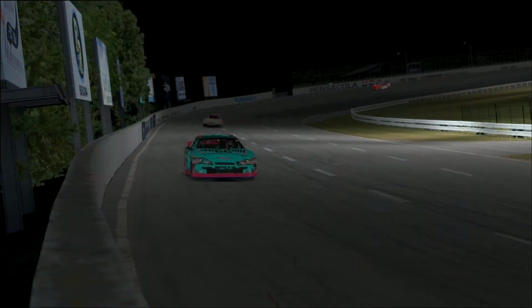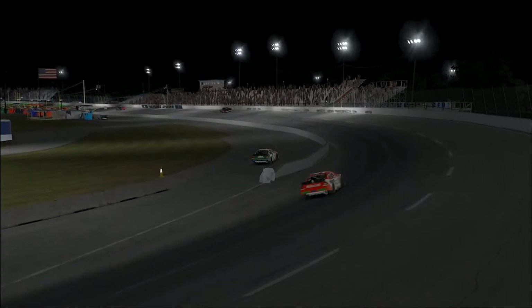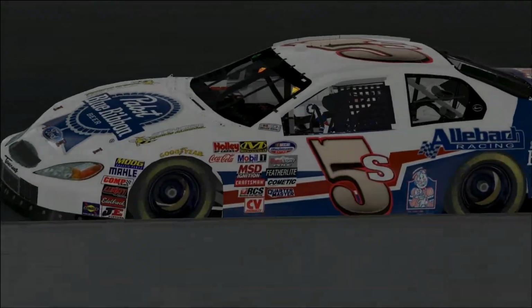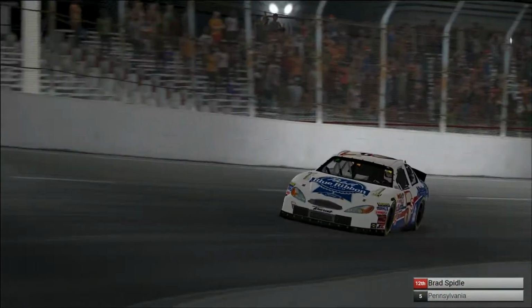Now, I do believe we have one of our drivers ready to talk to us. Brad Speidel is waiting to come and give a little bit of a chat. Brad, welcome to the booth. Glad to have you back in the series, but switching cars, it seems like you haven't missed much because you certainly had pace last week.